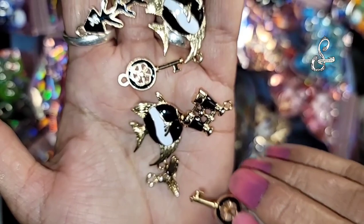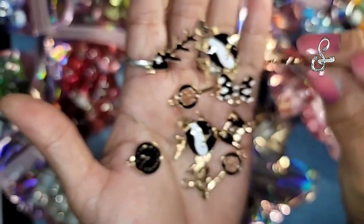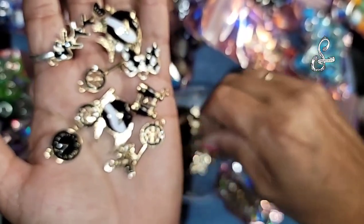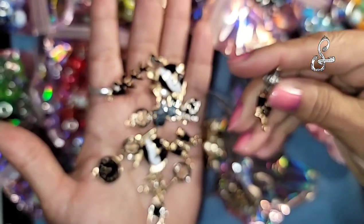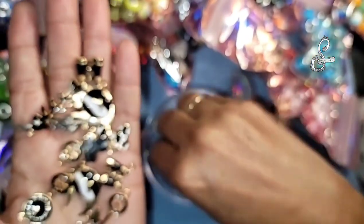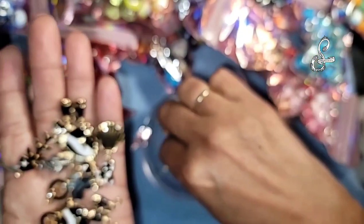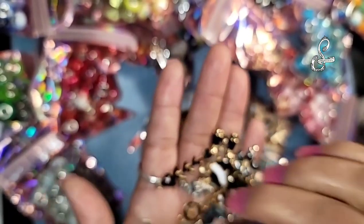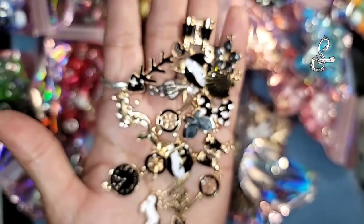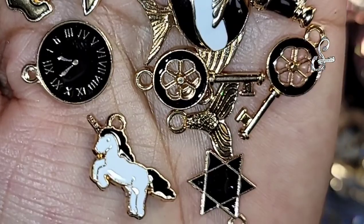A tail fin, keys, a clock, another polka dotted bow, another key. I love this little kitty right here. Oh, there's a star. Where's my little kitty? There's a butterfly in grayish tones, a seashell, another binocular. Here's a black unicorn. Oh, there's a black shell. Okay, a grayish flower, black seashell, a mermaid, there's that little black and white unicorn.